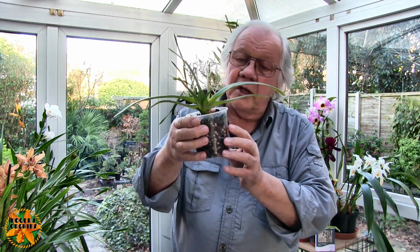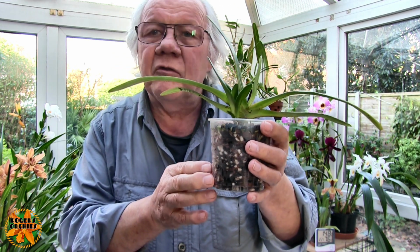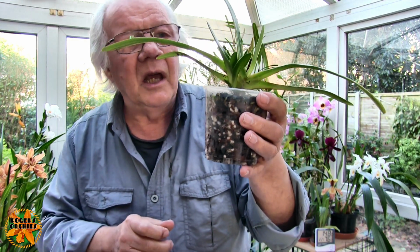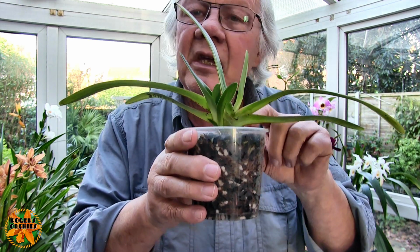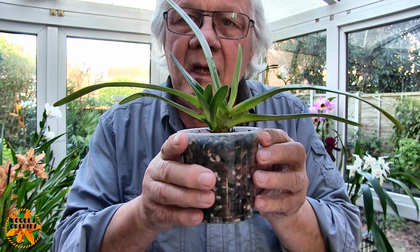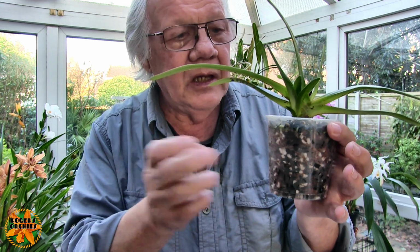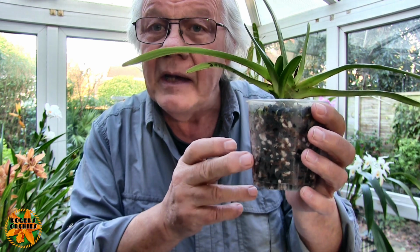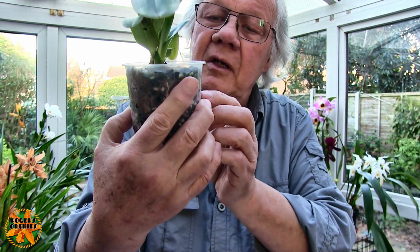Now this is a very rare cross in as much as it's quite complex, but it was put in the Let's Grow Some Roots mix, you know, which is the moss and the perlite and the small bark. Therefore, during this time of year, it gets watered very carefully. It gets watered round the edge of the pot, and I watch the water run down. Now, last time this was potted, I put too much water in.